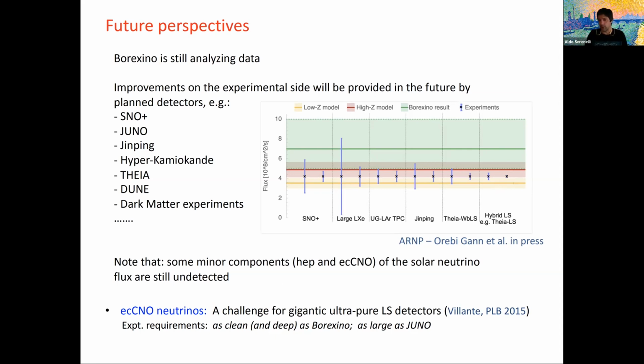And finally, let me mention that there is another possibility with the CNO neutrino, which is related to the electron capture, right? So this is a monochromatic signal. So potentially it's an interesting possibility, but of course the signal is very small, so it will require very large detectors.